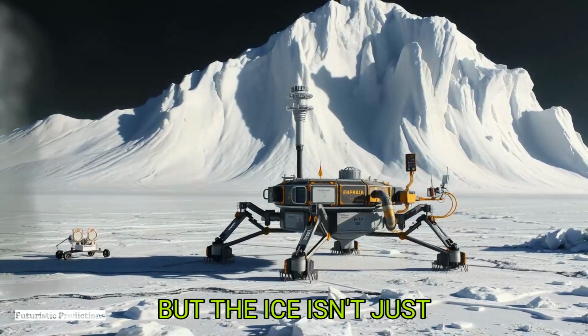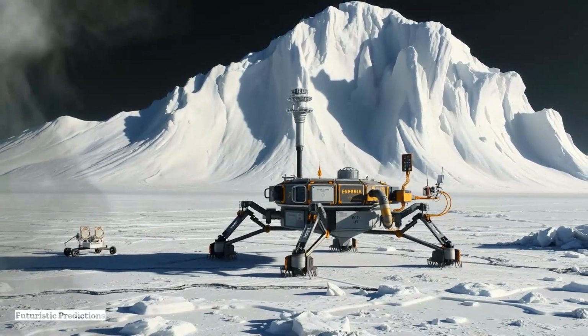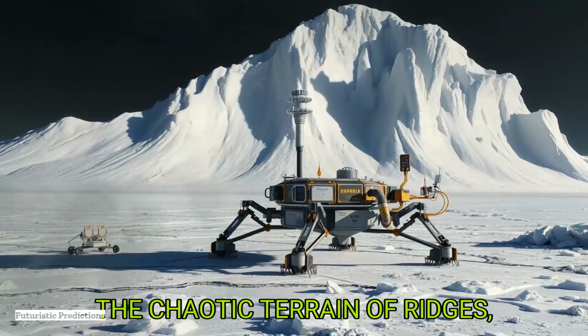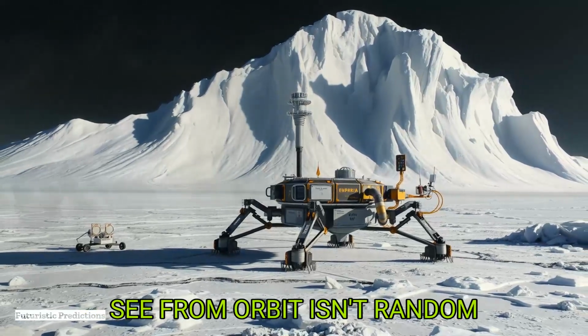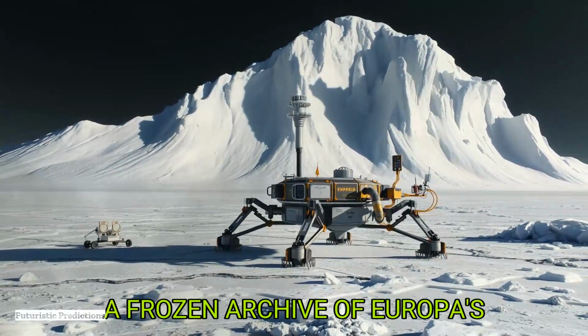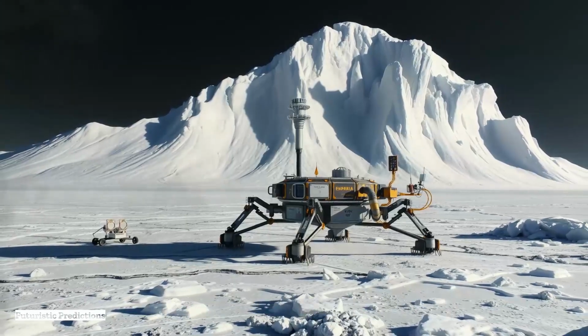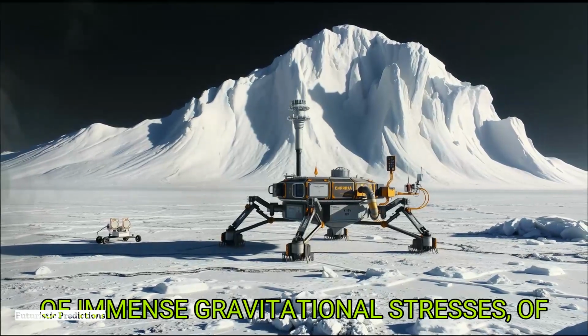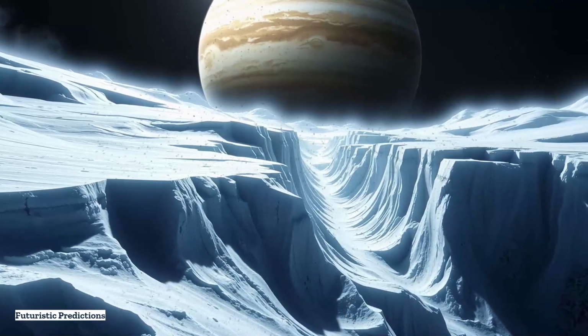But the ice isn't just a static block, it's a dynamic geological tapestry. The chaotic terrain of ridges, fractures, and jumbled blocks we see from orbit isn't random chaos. It is a historical record, a frozen archive of Europa's past. Each crack tells a story of immense gravitational stresses, of the moon being stretched and squeezed by Jupiter's pull.